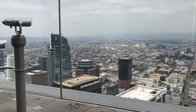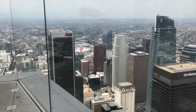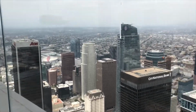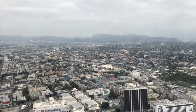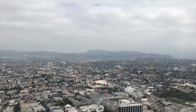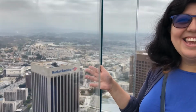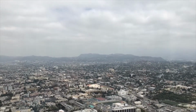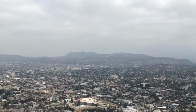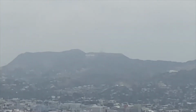So now that we're out here, you can definitely see the Staples Center. So again, now we're looking kind of north. So the two mountains that we see there, you can stick your hand through. Is it windy? Yeah. So it's hard to see on this video, but that is the Hollywood sign. That's where we live. Right there.